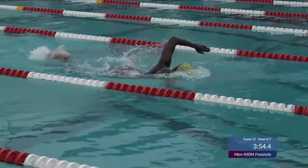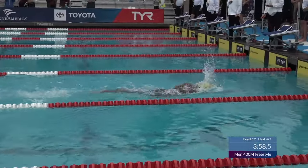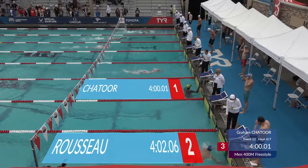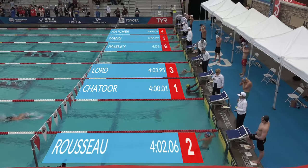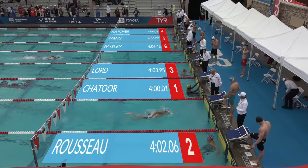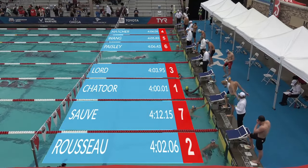Graham Chatorla of Mission Viejo in lane number three is going to win heat four as we keep an eye on his final time. Touching the wall here, 4:01.04 for Graham Chatorla, just off that 4:00 mark. In for second was Julian Rousseau at 4:02.06 and third 4:03.95, Gilliam Lord from lane four.